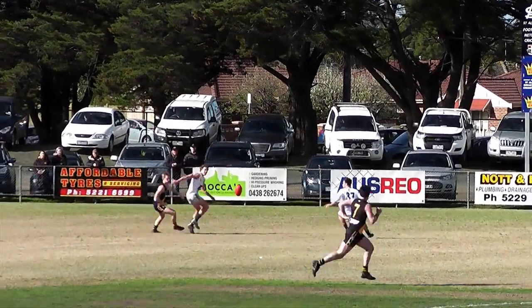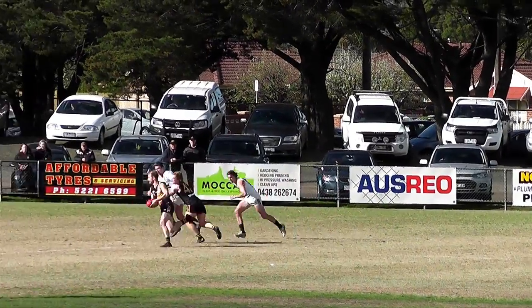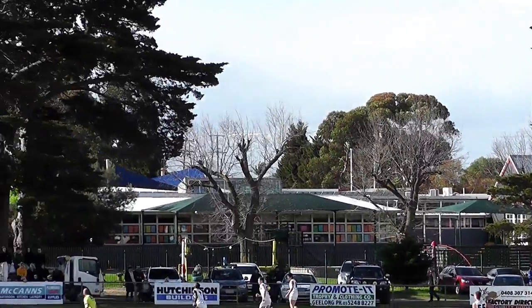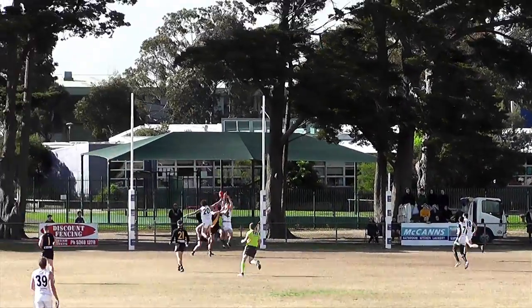A little bit of pace arriving. Actually, they both went past the ball. Ends up in the hands of Jervis, who goes back inside 50. Runs, kicks long, goes back to the goal square. Going back. Mark not taken.